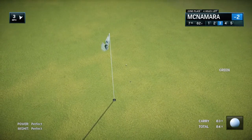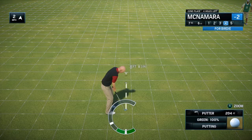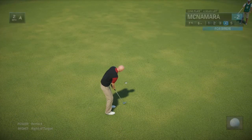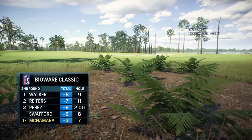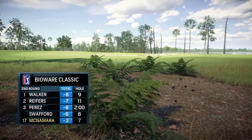We just saw a player in total control of what he's doing. Didn't miss a green in regulation all day long. Par yesterday, now for birdie. And with that birdie, moving into the top 20 on the leaderboard.